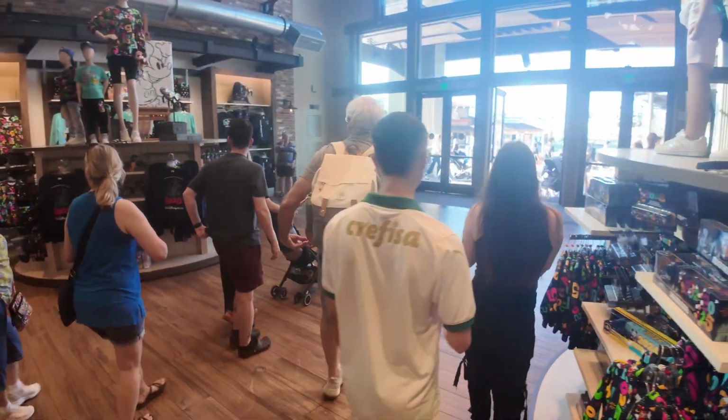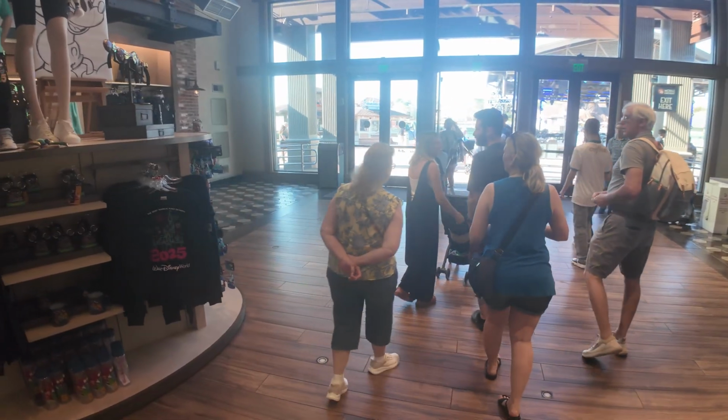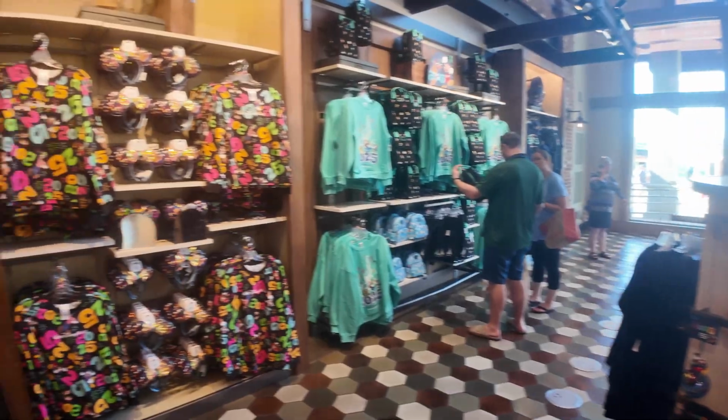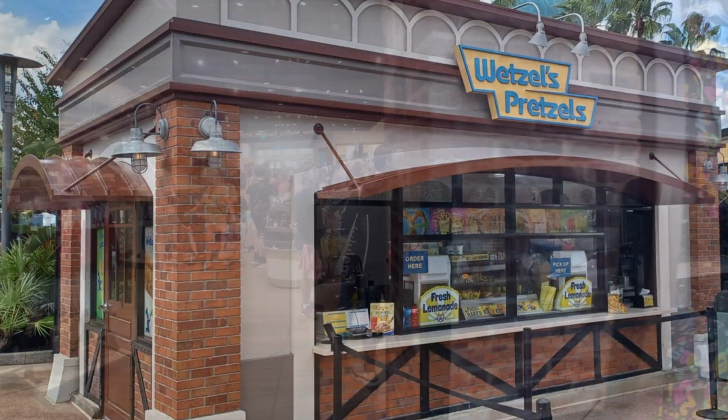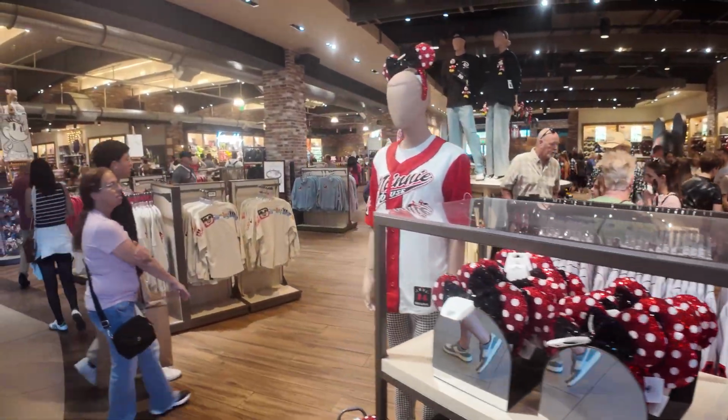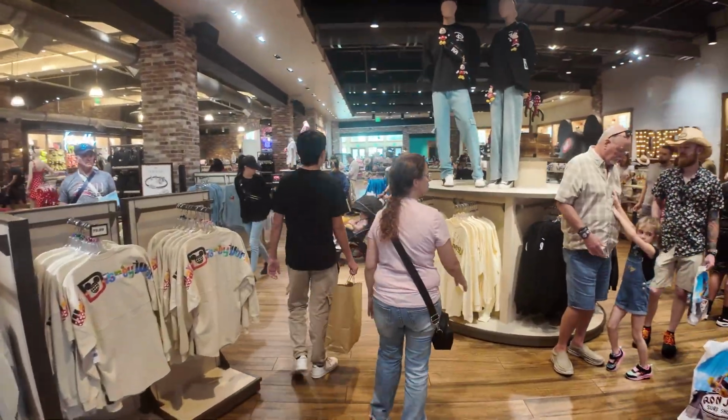To my right, that's another exit where you can head right back out where you can see the Rainforest Cafe and the volcano. They also have an outpost of Wetzel's Pretzels out there. Pretty cool pretzel restaurant, similar to Auntie Anne's. Some solid pretzels there.